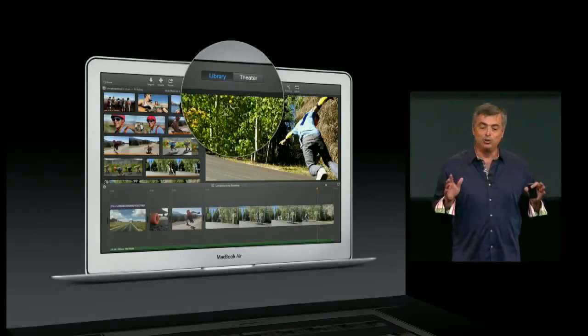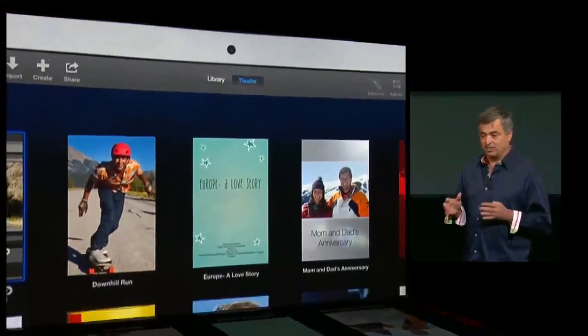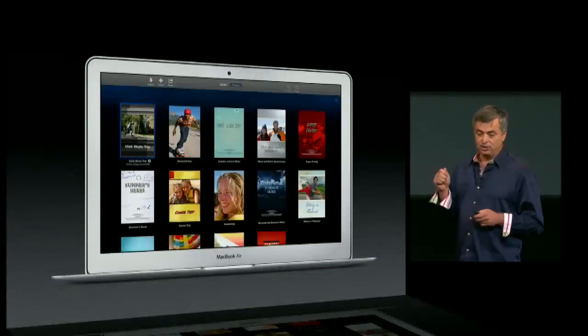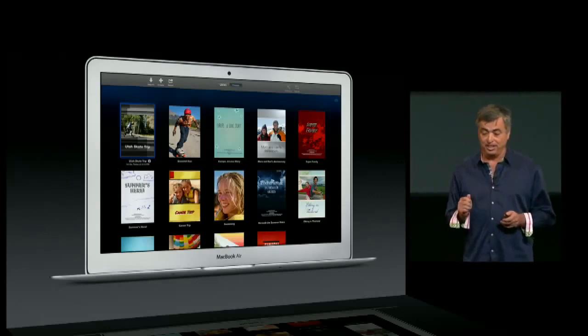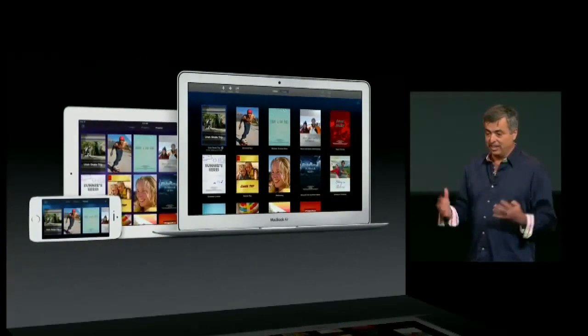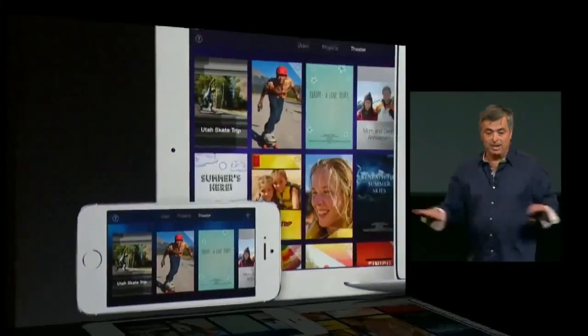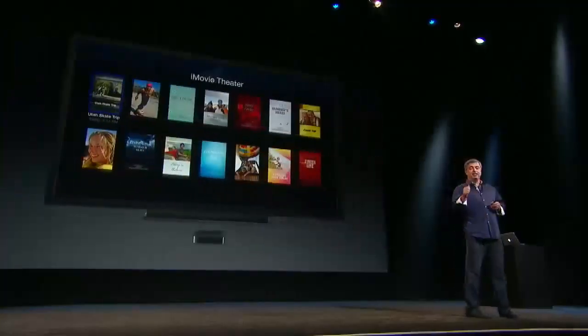We've got a new cool feature called iMovie Theater. And this is like having a private screening room right in iMovie. It takes all of your movies, your trailers, and your shared clips and puts them in a single place for you to see. And because it's integrated with iCloud, when you create a movie on your iPhone, it's automatically available across all of your devices. And of course, even on Apple TV.